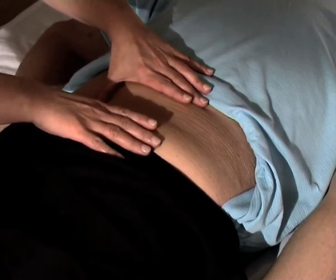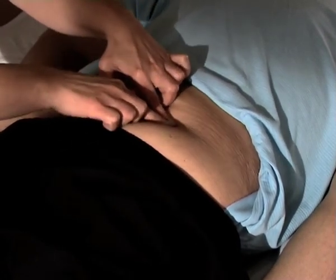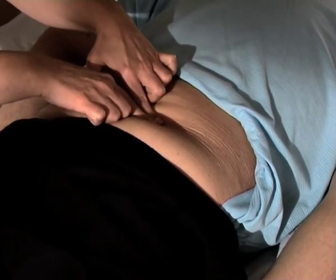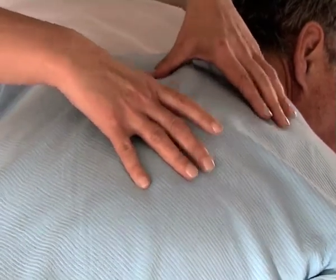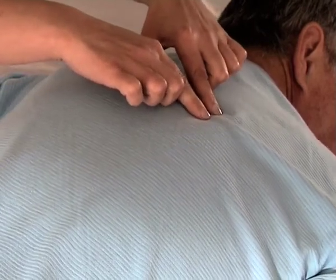How does it work? Well, the Bowen therapy involves the practitioner using only thumbs and fingers, making gentle rolling movements over muscles, ligaments and tendons at precise points along the body. It reacts with the autonomic nervous system, which controls 80% of our bodily functions.